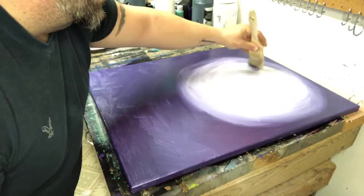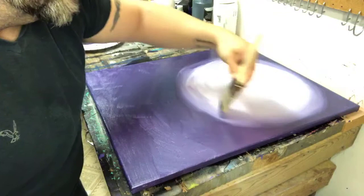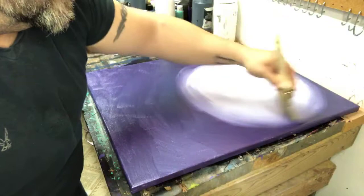Alright, so we've moved the moon glow over a little bit just to give us more of that glow outside of the tree, because what we have been running into is the tree covering up most of that. So, okay, cool.